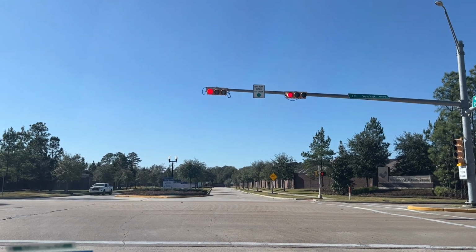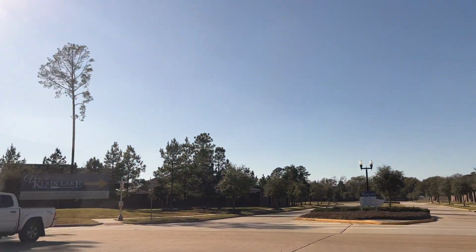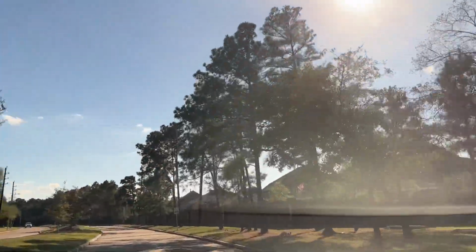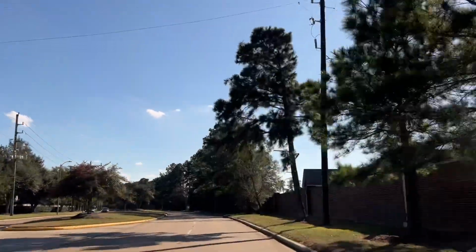So I don't know if the people they bought the land from allowed that to happen, but these are Klein ISD schools. Same as Windrose. But this street reminds me of Champion Forest a little bit, just with how pretty it is.